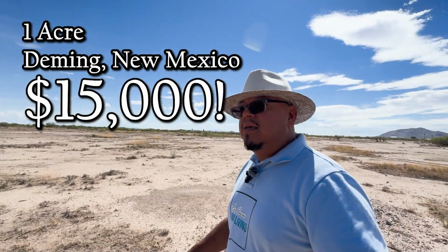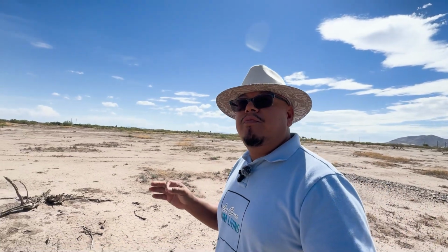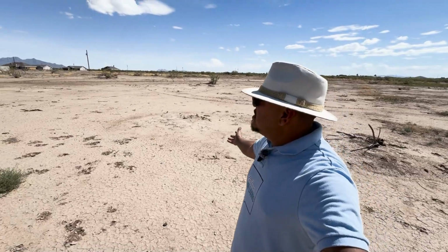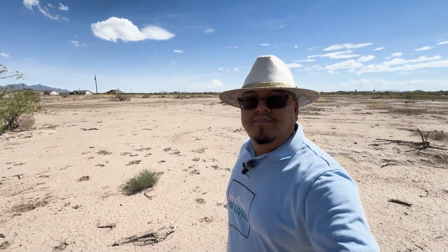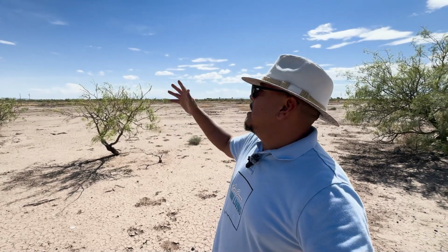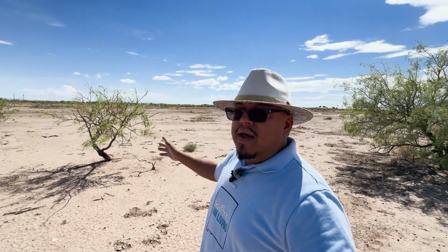Yes, you heard right. Deming has a lot of land and a lot of people are moving because of affordability. Now you can get yourself something like this for 1 acre and build your dream home. You can, guys, out here in Deming, New Mexico, where it's very affordable. $15,000. Now remember, you would need a septic, you would need water, and there is the power, there's the gas. So there it is, guys.